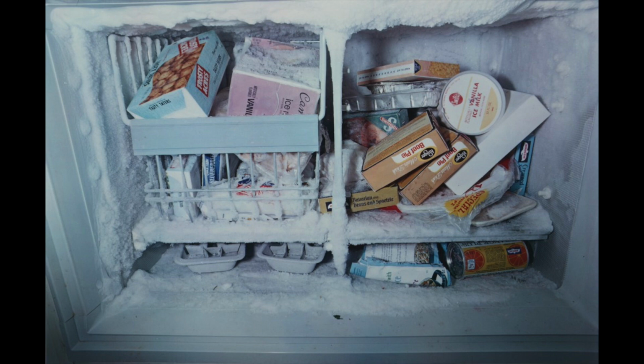Eggleston's mindset when taking a photo is to assume a neutral stance. He photographed the world around him, even if it seemed trivial. For example, this image is literally his own fridge that he photographed.